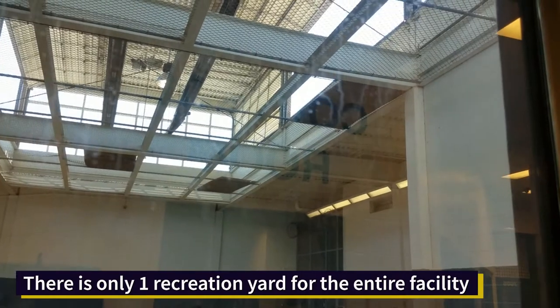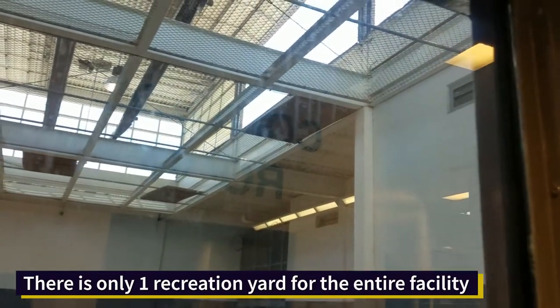We do have an exercise yard. Say that today the overhead doors are open to allow fresh air down into the yard. Inmates are let into the yard, but we only have one yard, so it has to be done by a schedule to allow each of the cells time to go out in the yard.